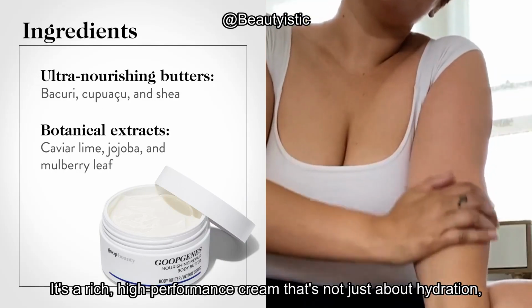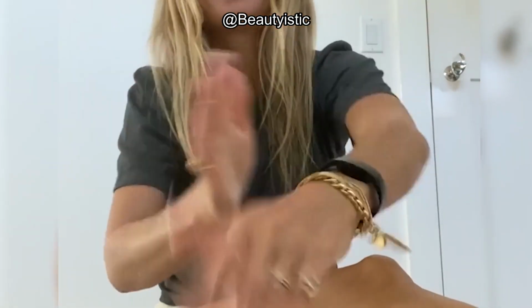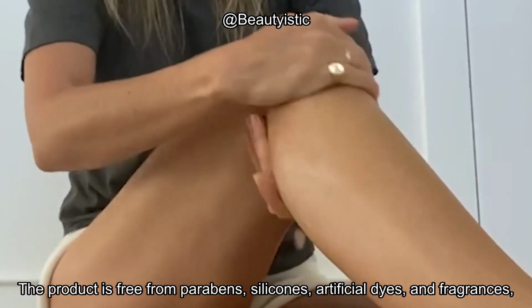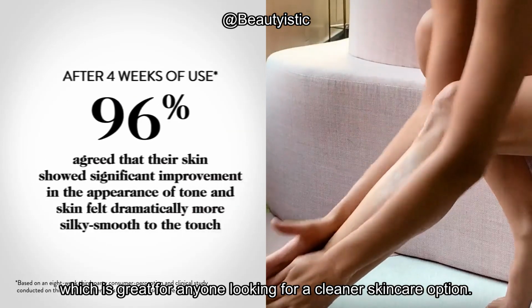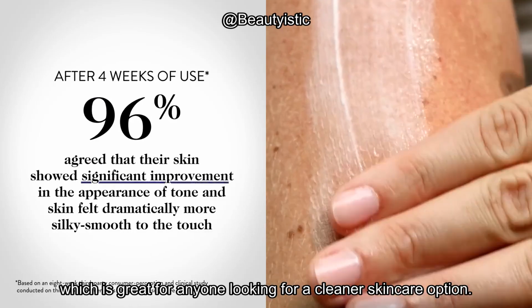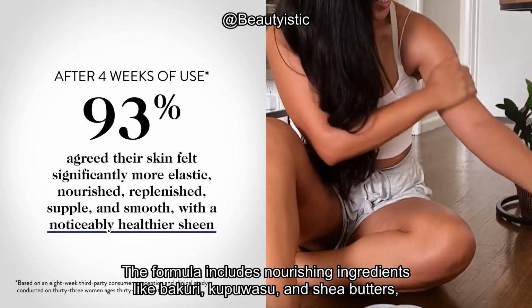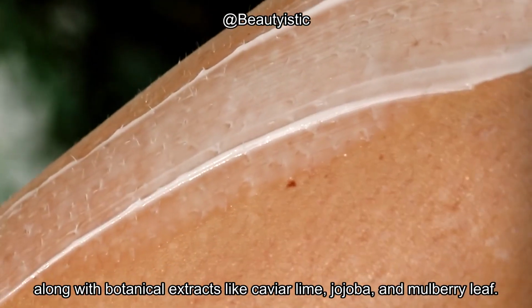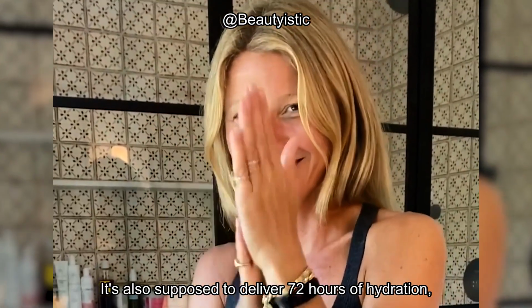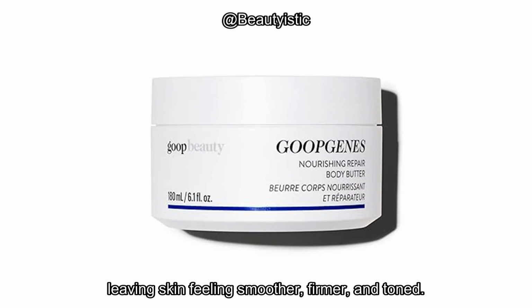This luxurious body lotion claims to do a lot for dry, rough skin. It's a rich, high-performance cream that's not just about hydration, but also firming and smoothing. The product is free from parabens, silicones, artificial dyes, and fragrances, which is great for anyone looking for a cleaner skincare option. The formula includes nourishing ingredients like Bacuri, Cupuaçu, and Shea butters, along with botanical extracts like caviar lime, jojoba, and mulberry leaf. It's also supposed to deliver 72 hours of hydration, leaving skin feeling smoother, firmer, and toned.